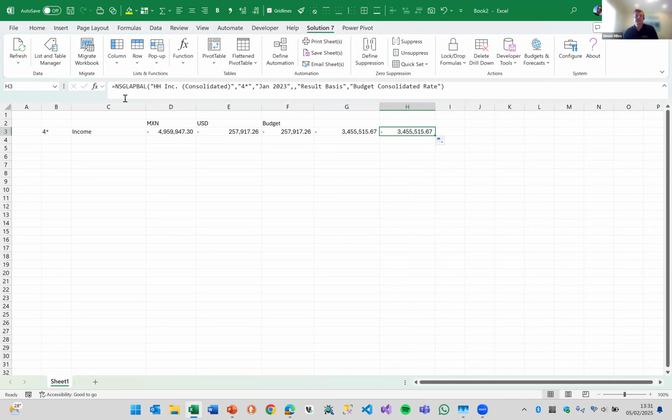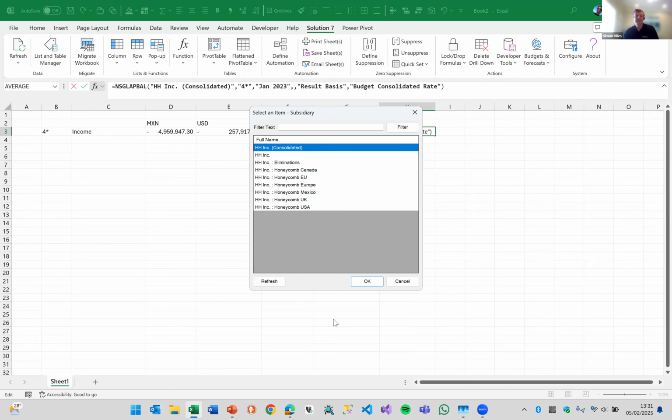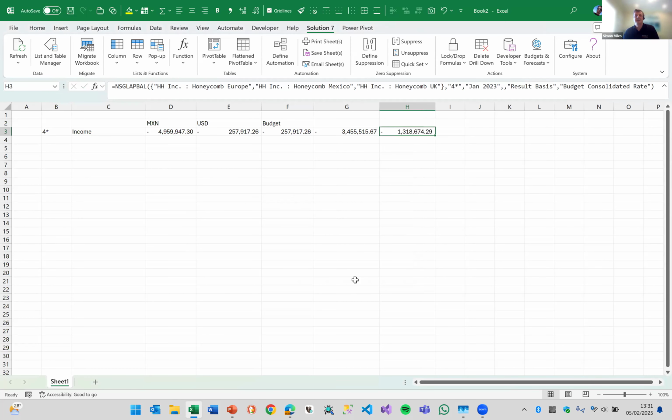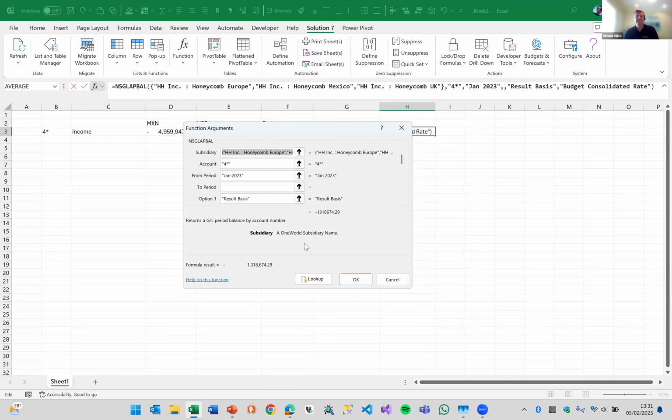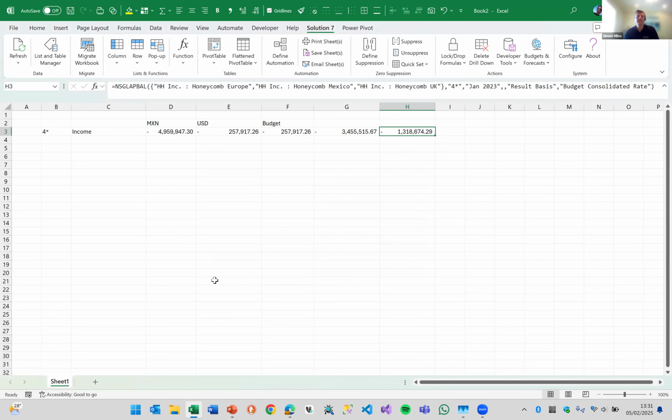And then while that's calculating, let's also do selecting individual subsidiaries. So you can also select individual subsidiaries. For example, we could do Europe, Mexico, UK, click OK, click OK again. And you can see that we've done an ad hoc aggregation of 3 different subsidiaries. In this scenario, because the first one listed is Europe, these balances will have been aggregated together and displayed in euros, because it was the first of the subsidiaries listed.